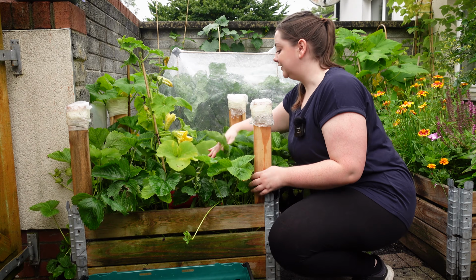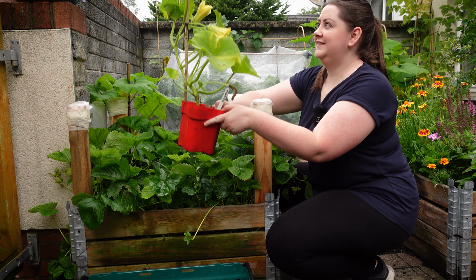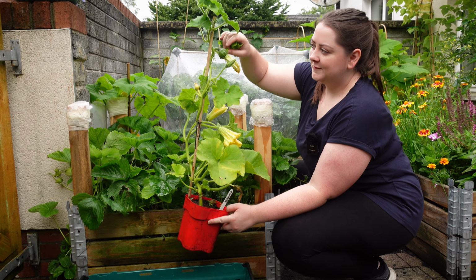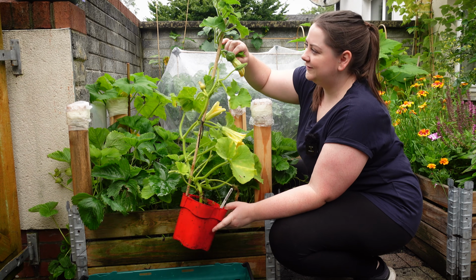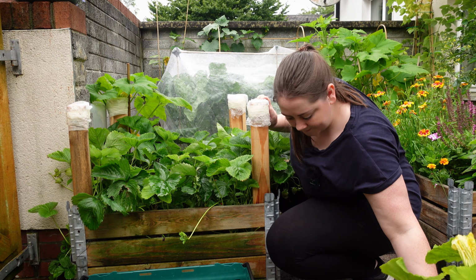I'm going to pull it out so you can actually see it a bit closer up. And there it is. Isn't that so cool? I've actually got one little pumpkin on it, I think. So that could be the winning pumpkin, everybody. Who knows? So thrilled to be getting this in the ground today. So I'm just going to pop that there.